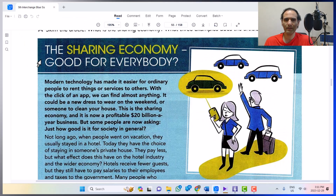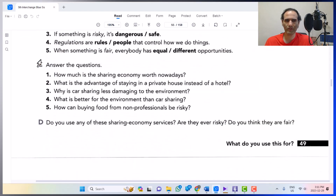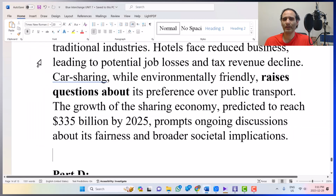And here under the reading we have part A, please do it yourself, part B, part C, and part D. Do you use any of these sharing economy services? Are they risky? Do you think they are fair? Please give a sample response to this question.